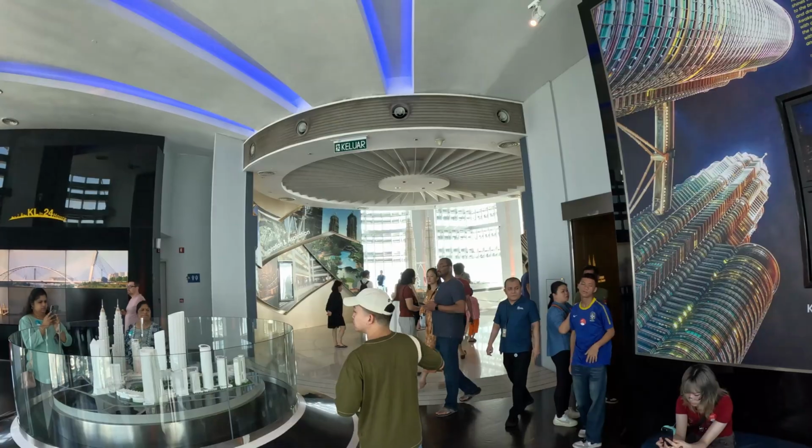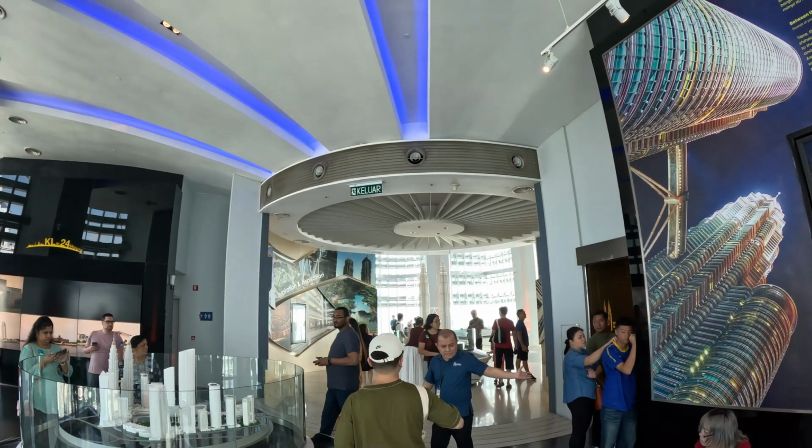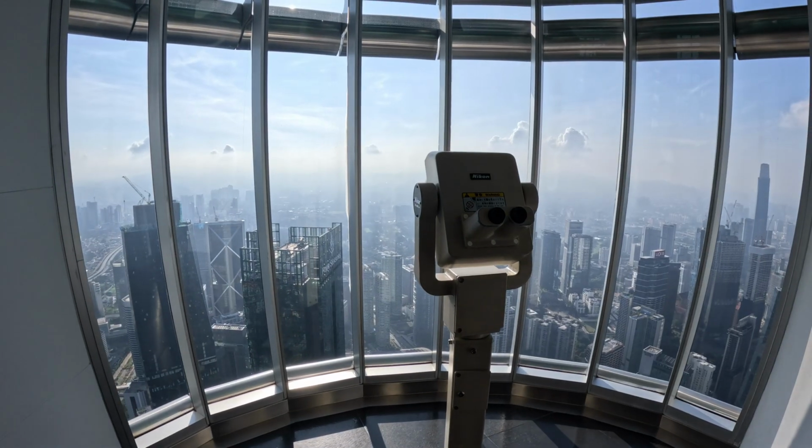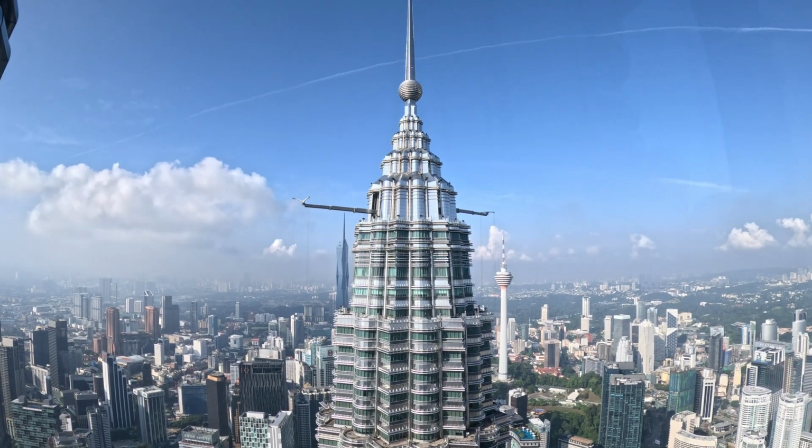All right, so we took the elevator up to the 83rd floor, switched into another elevator up to the 86th observation deck, and you get about 15 minutes up here. Views are epic. I said they couldn't be beaten on the Sky Bridge. Well, they're definitely beaten up here.